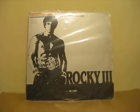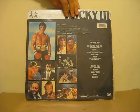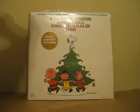Now I'm going to show the albums. I'm going to show some soundtrack albums, so I hope you enjoy it. First one is Rocky 3. This is a US pressing. This is the one with Eye of the Tiger by Survivor. And I actually have the 45 of that song, as you can see in my old videos. It's on Liberty Records, and this one's in great shape.